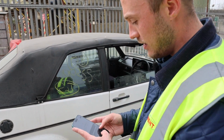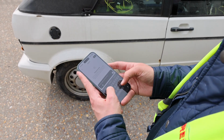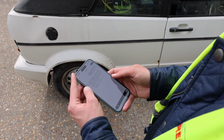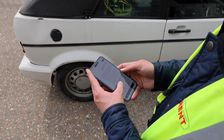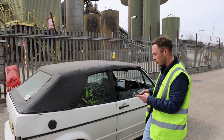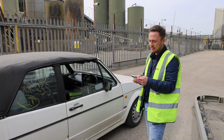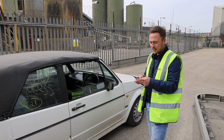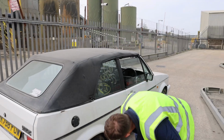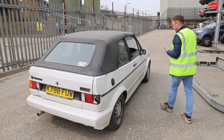Mark 1 Golf Clipper common problems. Let's see what it says. So rust, again, a common one for older cars. Typical areas it's saying are the floor pans, seals, wheel arches, and around the windshield frame. I won't be able to look all under there. Looks okay.